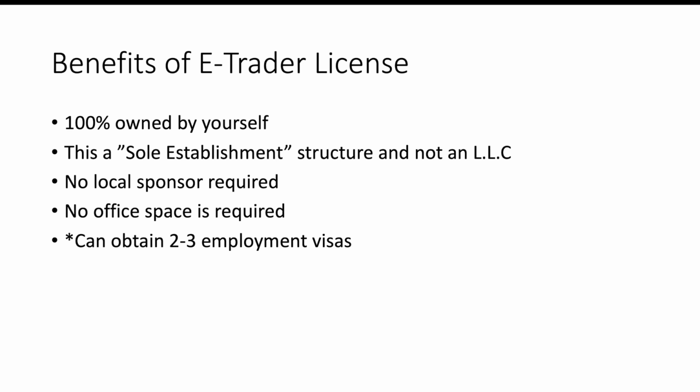I put a star right beside that because I've been doing research, and some places say you can obtain employment visas and some say do not. If one of you in the audience has experience with this type of license and has obtained it, please let us know in the comment section below if you think otherwise.